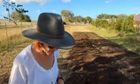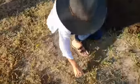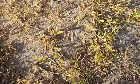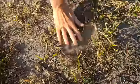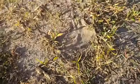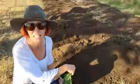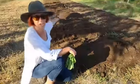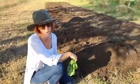When you're dealing with the kind of clay that we're dealing with here, you can imagine it's going to take a lot of work to get the soil really where we want it to be. Now, this particular area out here has been grown in quite a bit.